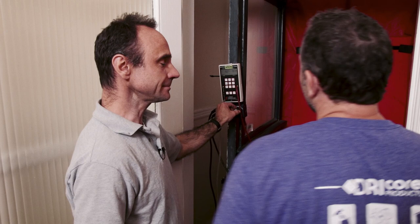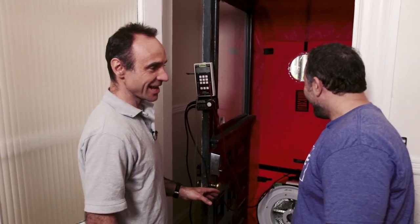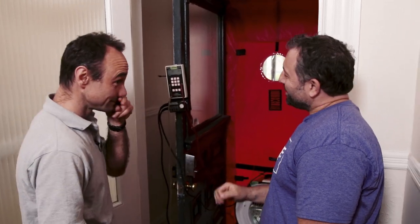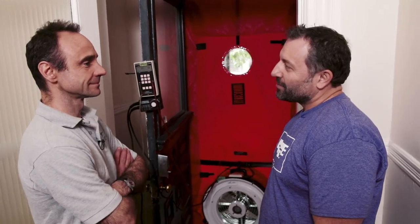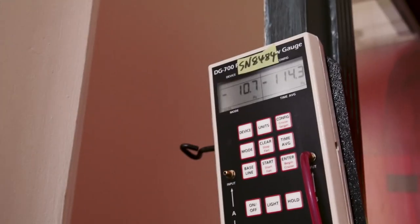So how are we looking, Greg? Put the shillelagh down and I'll tell you, I'll be honest with you. It's not looking good in terms of... I wasn't expecting it to be looking good, but 127 years. Yes, so essentially right now we're sitting at about 10 air changes per hour. So it's a very leaky house given the volume.